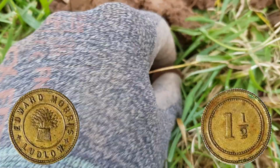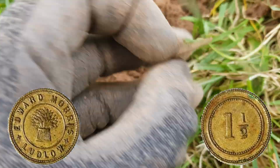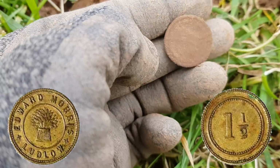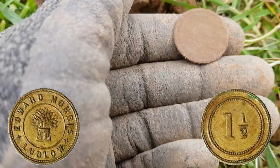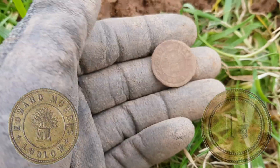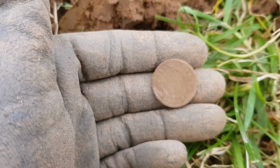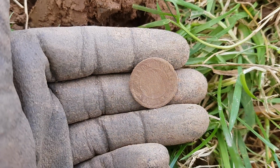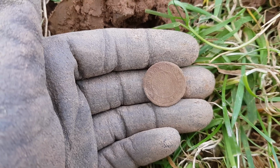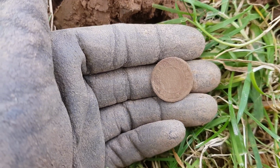On the other side, oops. The other side, you can't really see it now, but it says 1.5 on there. Guess that's a 1.5 pence token. Hopefully I'll be able to do a bit of research on Edward Morris from Ludlow. Maybe a farmer's token or something, I'm not sure.